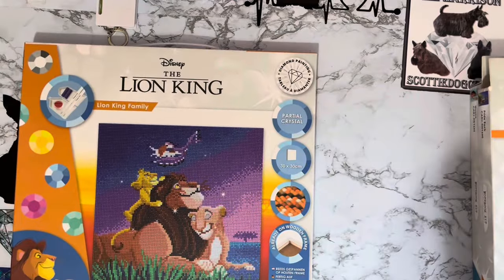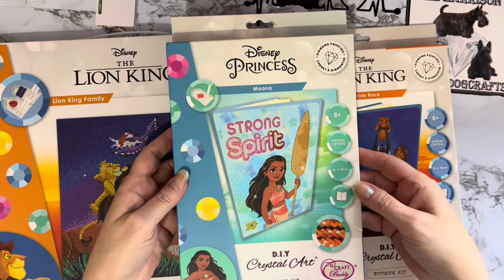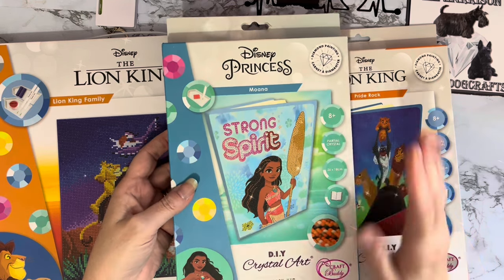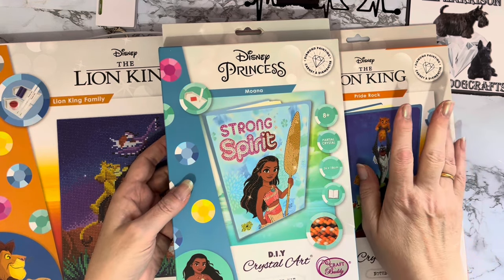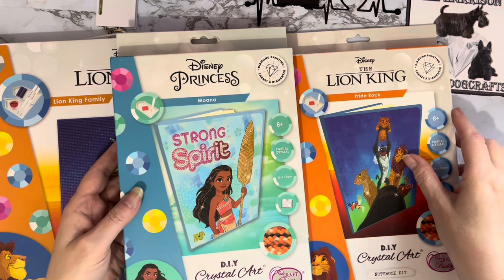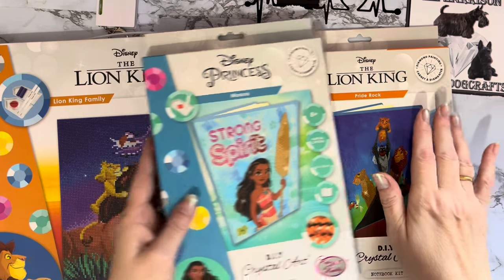So I have two Lion King items and a Disney princess item. Look at that. We've got Moana in a little crystal art notebook. The notebooks are normally around about, I think, £10 or £12-ish, and these were £1.67 each. I mean, how ridiculous is that? They did have a Smurf one as well, but I'm not really keen on Smurfs, so I wasn't particularly bothered about having that one.